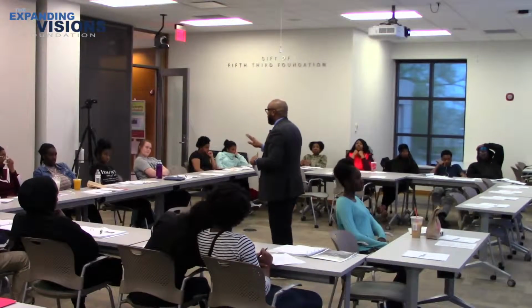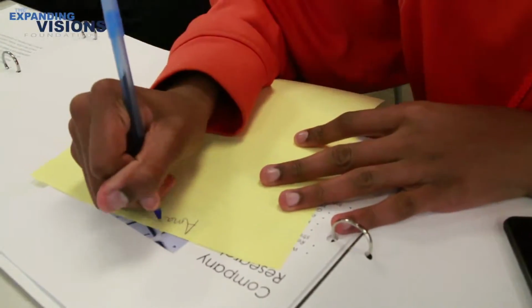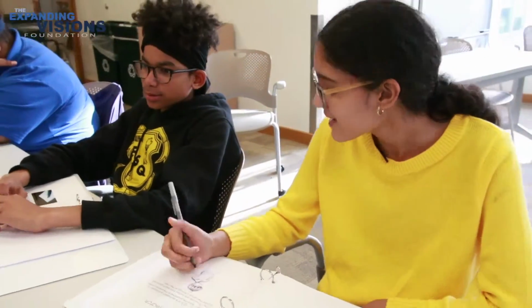We're entering week 5 of the Career Institute at the Ohio State University Libraries. In this week's class, students will be learning how to write MBA level resumes. They'll be able to write resumes that are unique to their talents, their education, and their experiences. These resumes will help set them apart from all their peers when they go out to look for different jobs.